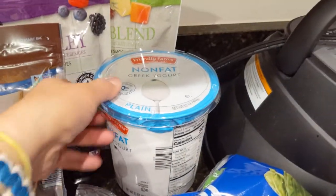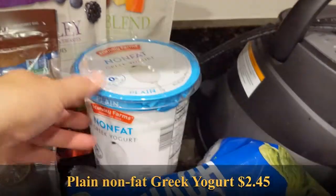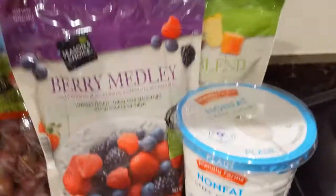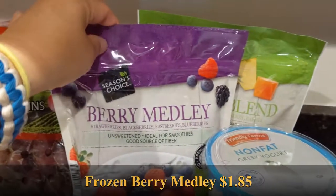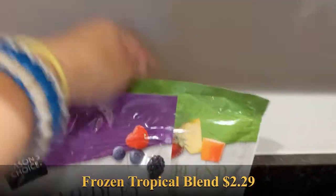So speaking of smoothies, here I have my Friendly Farms non-fat Greek yogurt, the whole tub of it, and then of course I have my favorite berry medley frozen fruit and also the tropical blend frozen fruit.